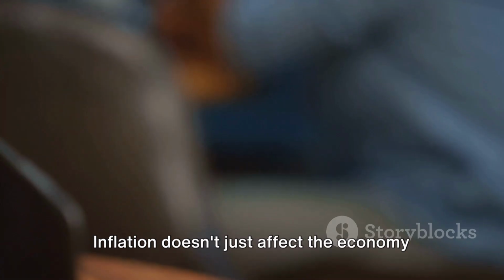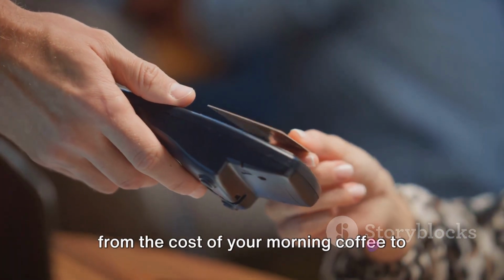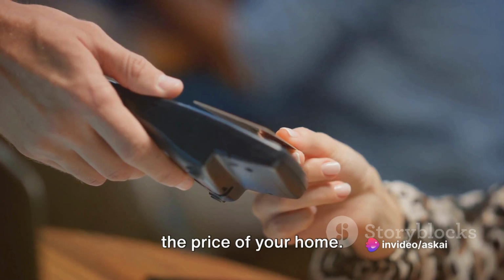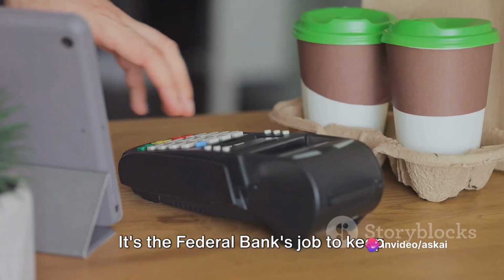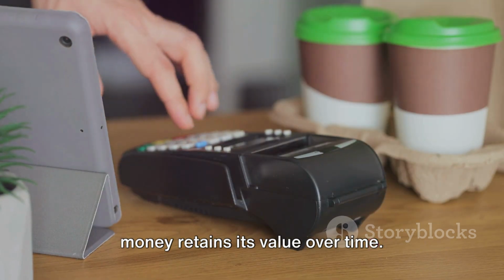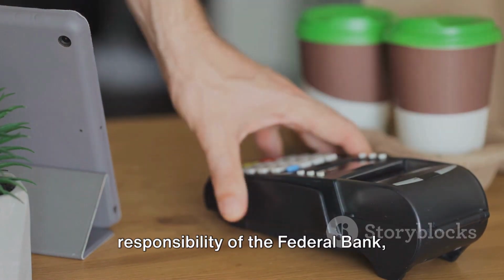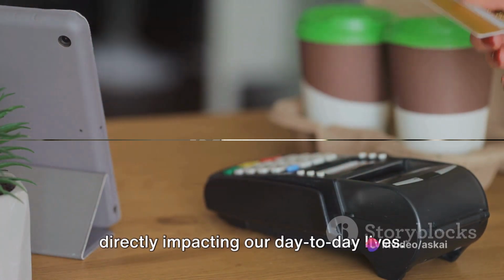Inflation doesn't just affect the economy on a large scale, it also impacts our day-to-day lives, from the cost of your morning coffee to the price of your home. It's the federal bank's job to keep inflation in check, ensuring that our money retains its value over time. Thus, controlling inflation is a key responsibility of the federal bank, directly impacting our day-to-day lives.